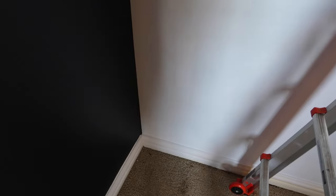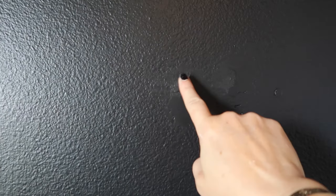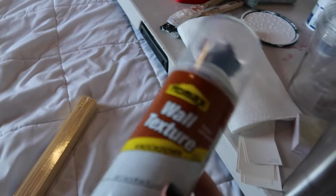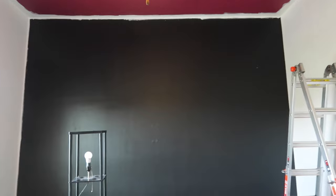I've got a little bit down here. So I'm happy with it. We're just going to go with it. I have the whole entire ceiling, and then I've also got this part of the wall. In certain angles, you can very much see this. I'm going to see how I can fix this because I'm not happy with that at all. I did get some wall texture. So to be honest, we might just cut that out and go from there.